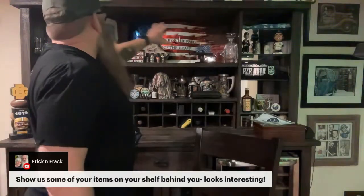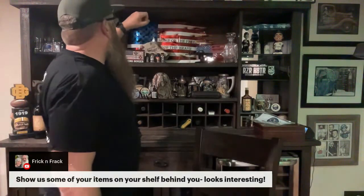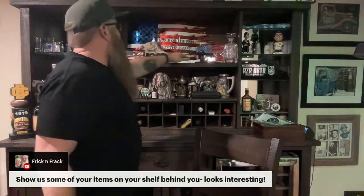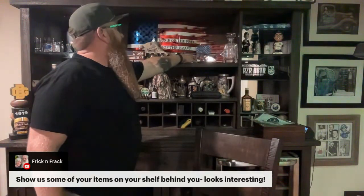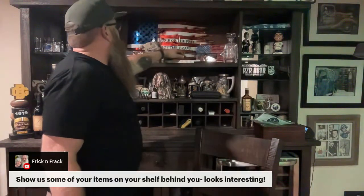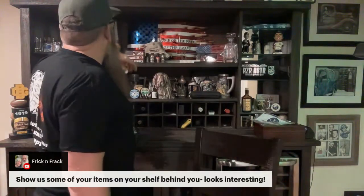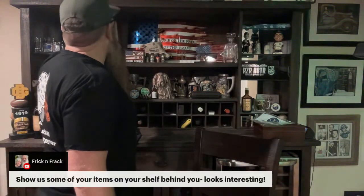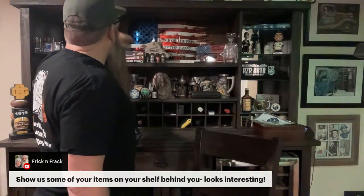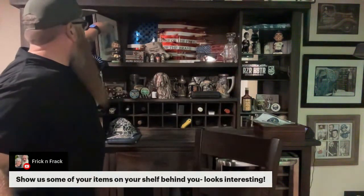This top shelf is kind of like my military shelf. It's got this flag. I got this replica M16. And I got my dog tags. I got my boonie cap from Kuwait and Iraq. I got the Sergeant's Creed up on the wall. Well, you can't see that. This is the Sergeant's Creed.